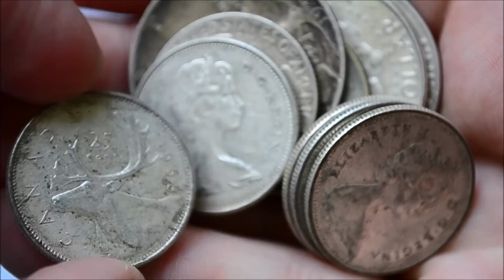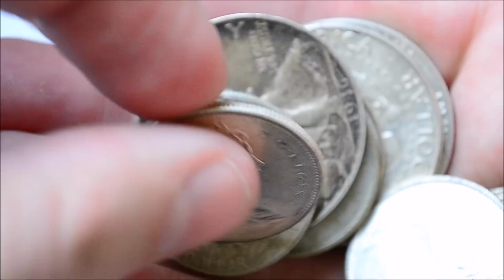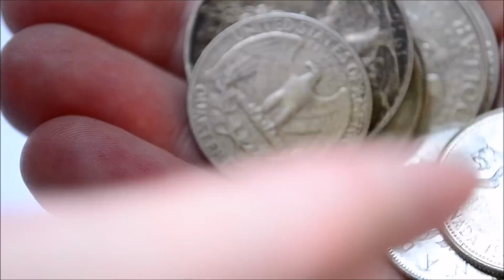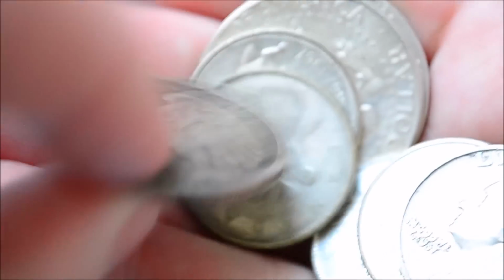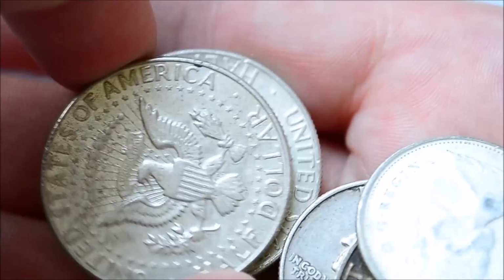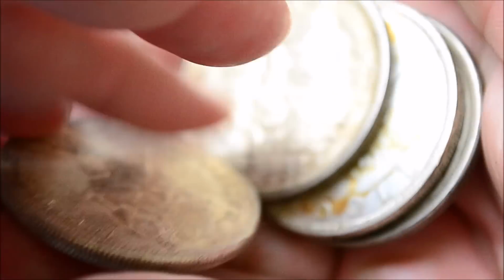Some quarters, Canadian silver quarters. Again, I'm not really going to be selling any of this right now, but still pretty cool. I got one Walker, and the whole lot, pretty much all of it was Canadian. More Canadian. There's a couple of silver Kennedy halves. But you get the picture. Most of it's just quarters and whatever, but I did get a couple of dollars.